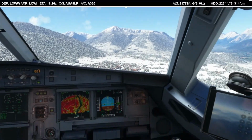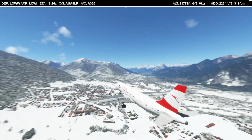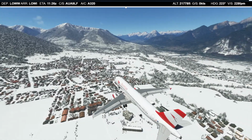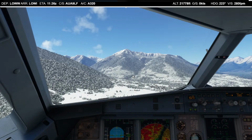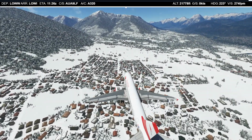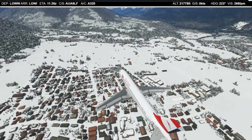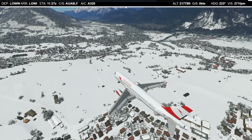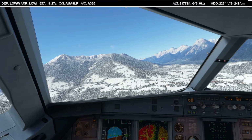Can the co-pilot see something out here? Nope. The church should be somewhere down here. It's hard to see, but according to the charts it should be somewhere here. But I'm sorry, I cannot see anything here. Okay, anyway, let's start a turn here.